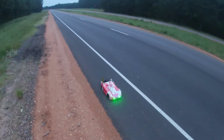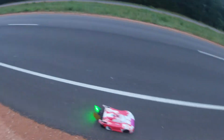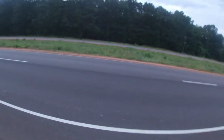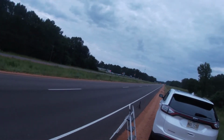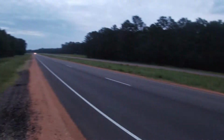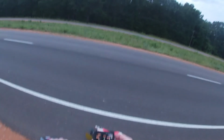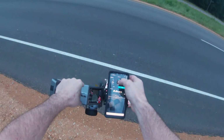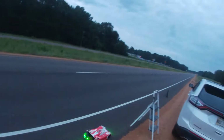Alright guys, I'm out with the Slash GT this morning. Small block 1515 motor. Gonna give it another 6S run, see if I can get that title of the world's fastest 1515. Got 12 satellites. Track starts. Tracking.